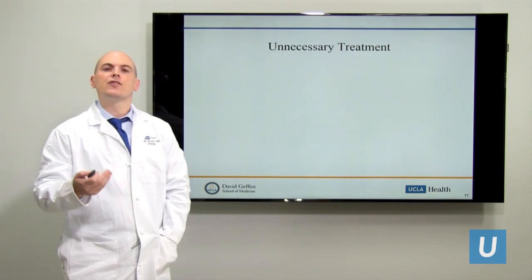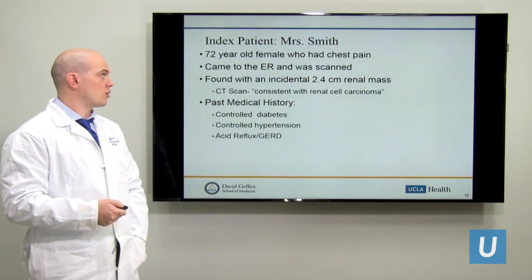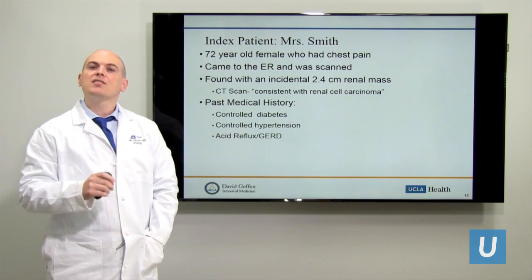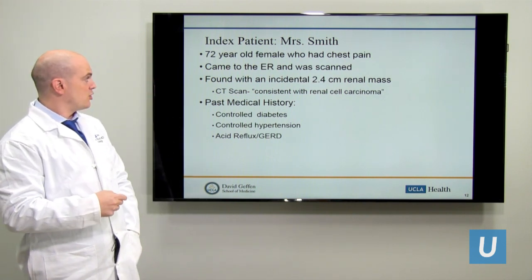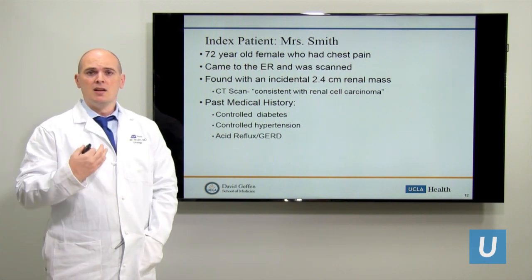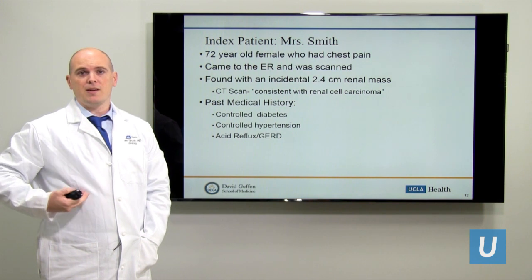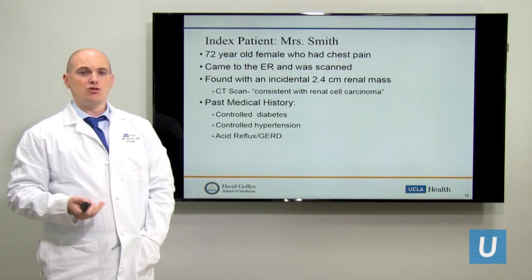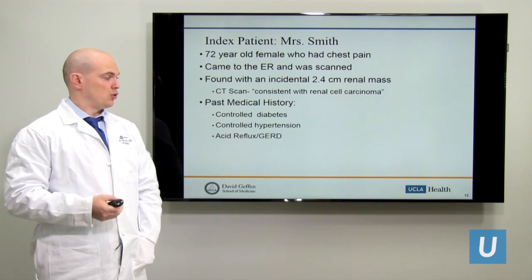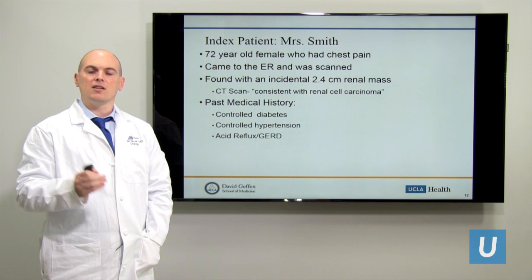And that leads us to the first discussion, which is unnecessary treatment. So I'm going to give you an index case. These are patients who I've treated. Names are changed. This is a 72-year-old female. She had chest pain. She got scanned of her chest, and lo and behold, at the very bottom of the scan, a small renal tumor is found. The radiologist read this as a tumor, 2.4 centimeters, consistent with renal cell carcinoma.